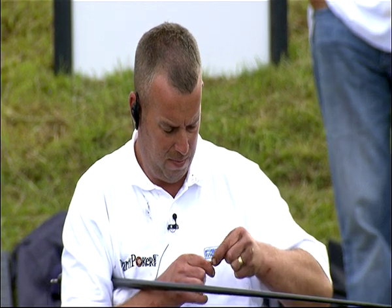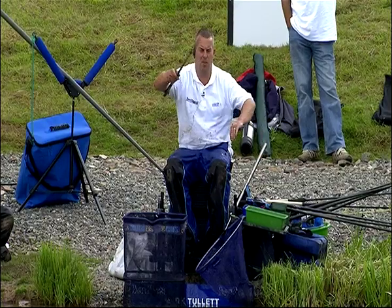Absolutely, yeah. I mean, float goes under, you just lift up and strike. You're not doing it intentionally. Well, sometimes they'll even hook themselves. That's right, they do, yeah.